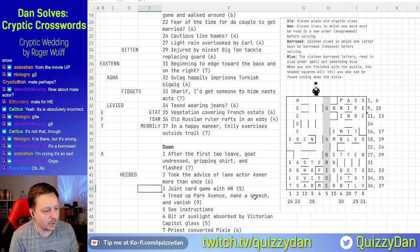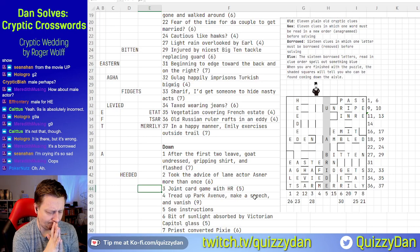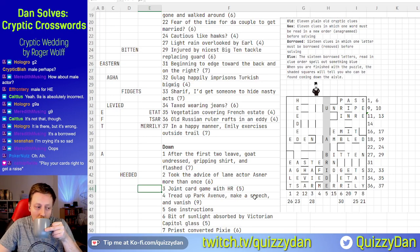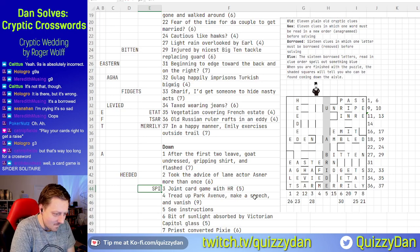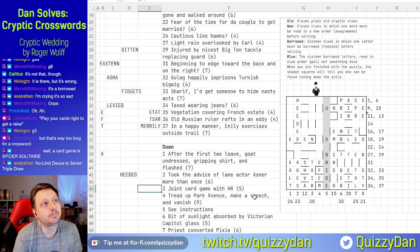Joint card game with HR. Card game is only going to be 3 or 4 letters because we're going to put HR in it, or possibly just R in it. Spider. I tried to write solitaire, but it came up polydar. Spider, polydar. Card game. Mao. Lou. Bridge. Snap. Uno. Uno is a card game.